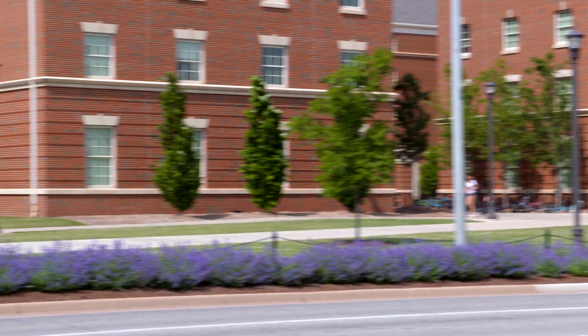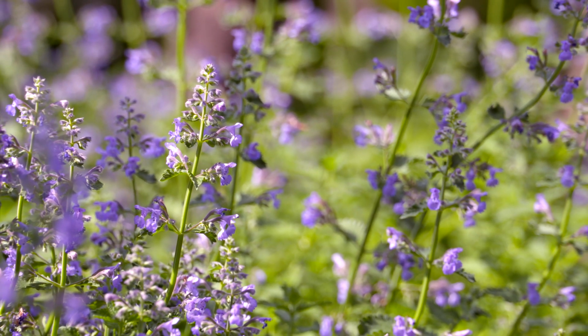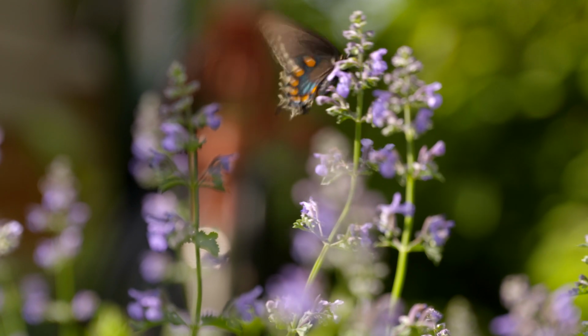It does prefer full sun, but can handle a little bit of shade. Now down in the deep south, it can't handle the hot humidity, so you might see it suffer a little bit. It likes drier conditions, as it prefers drier soil conditions as well.